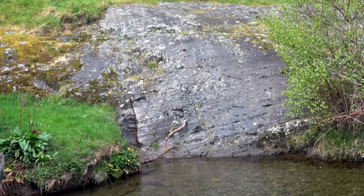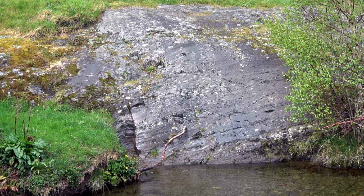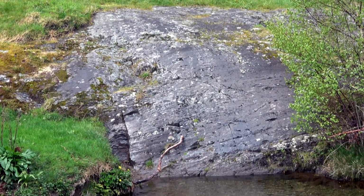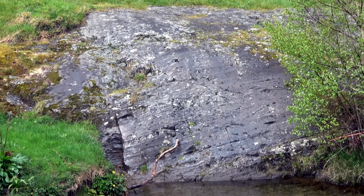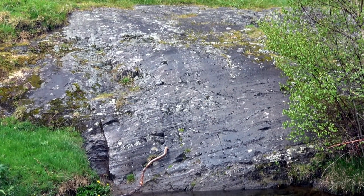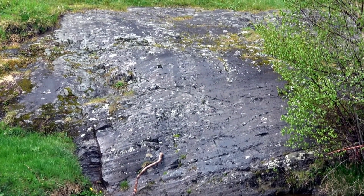The big rock is called Roche Moutonnée, which is French for rock sheep, and the deep scratches gouged out on it come from the last ice age, and apparently there are quite a few of these rocks and boulders around in this area.